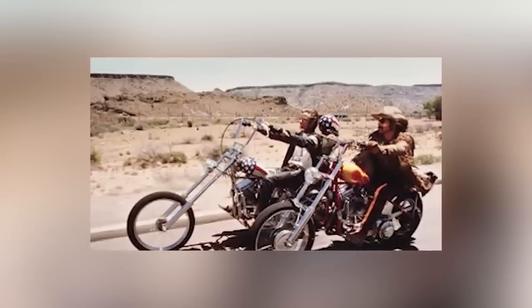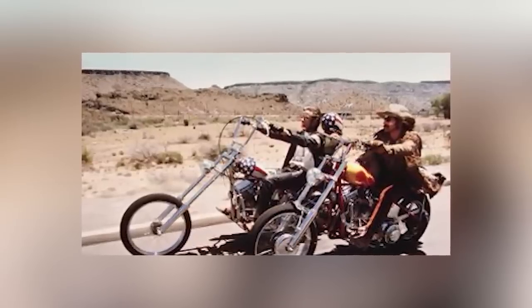Now, this is where it gets even more interesting. Somehow, a group of bikers made it onto the road. When they were stopped by some soldiers, they asked what they were transporting, and the soldier said they found a UFO up in the mountains. Now apparently he said this jokingly, but who knows?